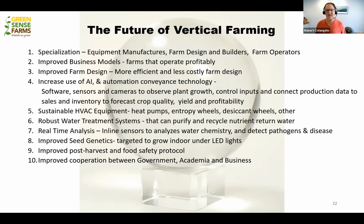Farms have to operate profitably, else we're not going to be able to get capital to start these farms, and the industry won't move forward. Farms have to get cheaper to build and operate, and they have to be much more energy efficient. I see AI, automation, conveyance technology slowly coming into the marketplace. I think we're still 5 to 7 years away before that becomes cost effective and reliable and robust, but it's coming, and we have to keep our eye on it.